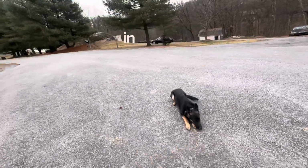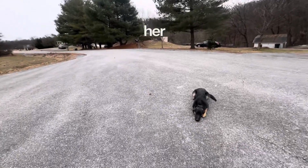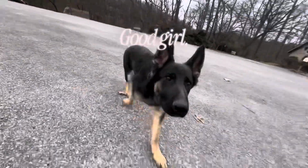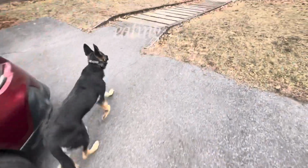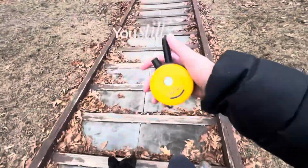Notice she's putting herself in a down. That's her coping skill. I could put her back into the walk, or I could release her. And I'm going to release her and show you her free time. Shay, break. Good girl. So now she's in her free time, which means she's not in any command. But that doesn't mean she can just start like barking, eating stuff off the ground, running away from me. So remember, there's still rules. Even in free time, you still have the ability to correct anything you don't like.